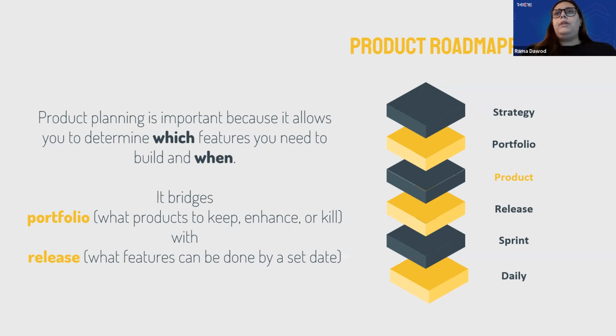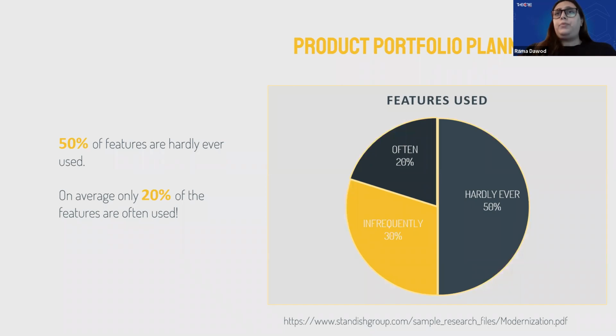And this is very important because determining this correctly from day one will save you money, and it will save you time, and it will allow you to release features that your customers want first before experimenting with things that are not there. If we look at the Standards Group, they shared some search results on usage of features that were released in technology products. So they found that 50% of features are hardly ever used, and only 20% of the features are often used.